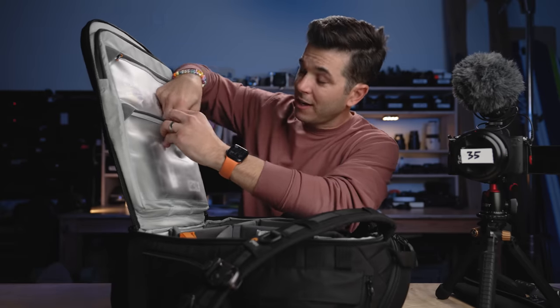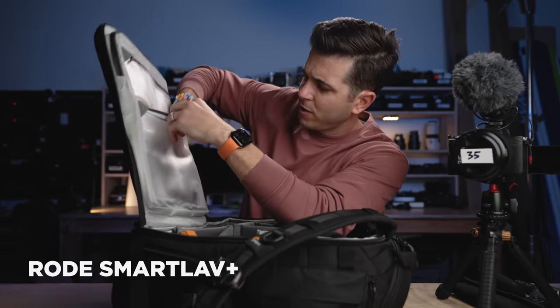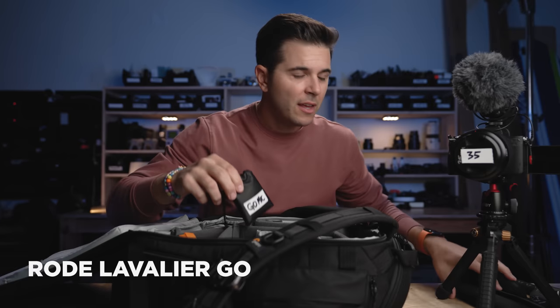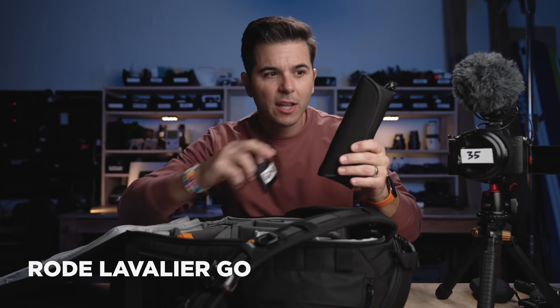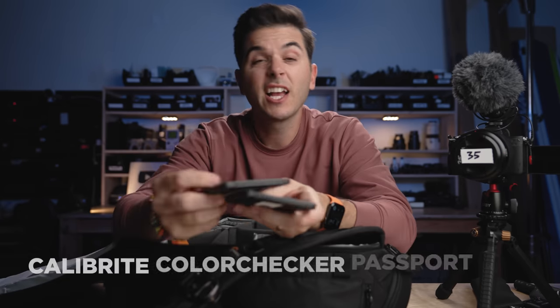Up top here, I have the Rode Smart Lav. This one plugs into my iPhone. I have the Rode Go mic, so this is the other mic. If I'm using both of the Wireless Go 2 transceivers, the hip packs, then I will use this lav and this lav here with this system. Then lastly up here are the color checkers.